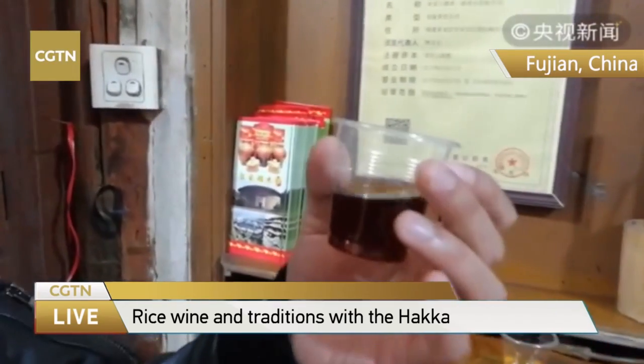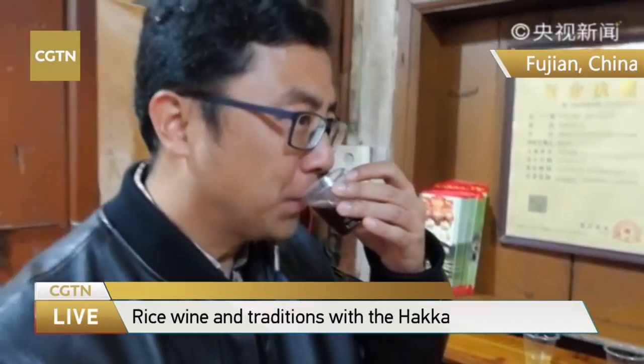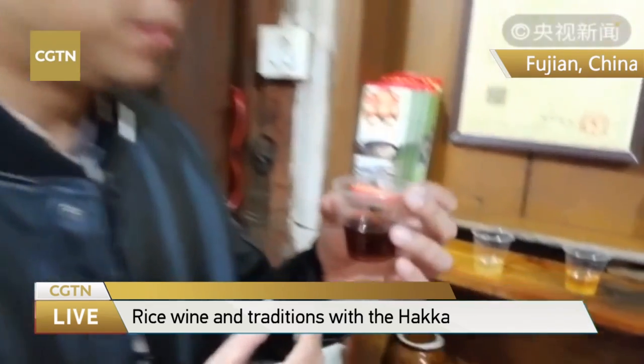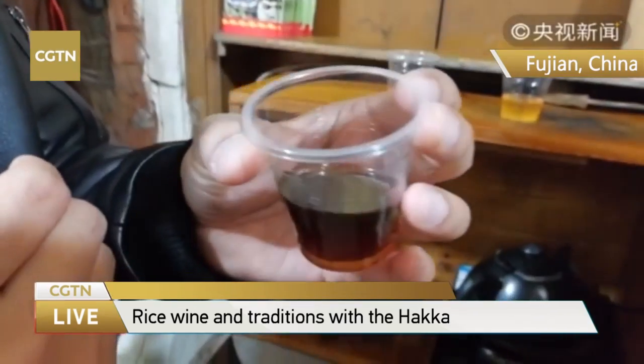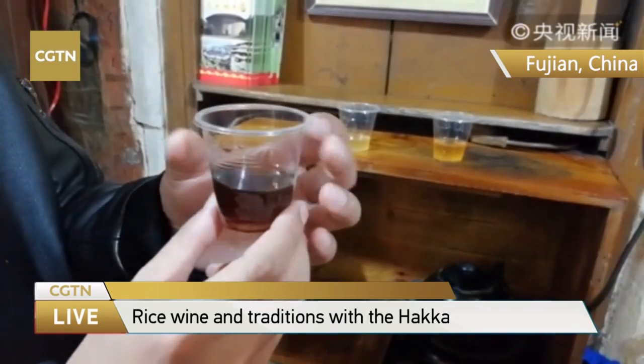Now let's try the old sticky rice wine. It's 5 years old. It looks just like some kind of Chinese medicine. How does it taste? It's stronger. You can taste the alcohol inside it. Because as the water evaporates, the more alcohol will be left. And you can feel this good smell aftermath.